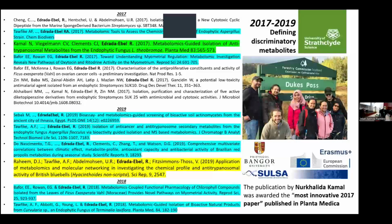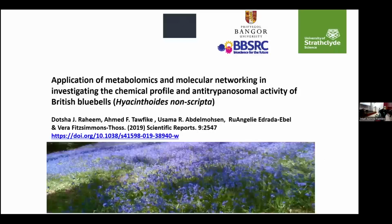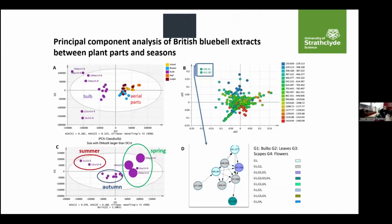This is actually work from one of my PhD students, who later became my postdoc, Alida as well. She was first my postdoc in one of the European projects. This one, Ahmed, was looking into bluebells from the UK, a British species of bluebells. It was interesting to chemically profile this because there were no works done on it, and it was quite bioactive as well in some of their assays.